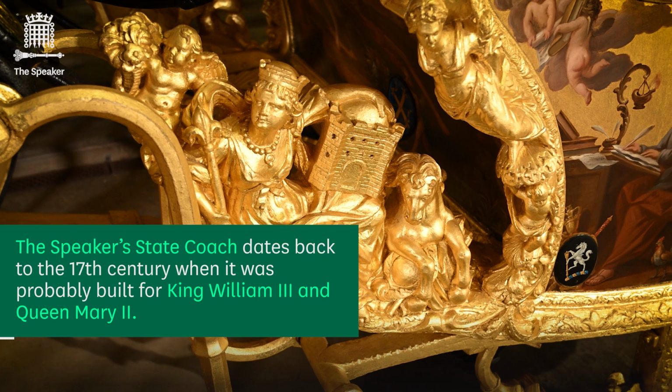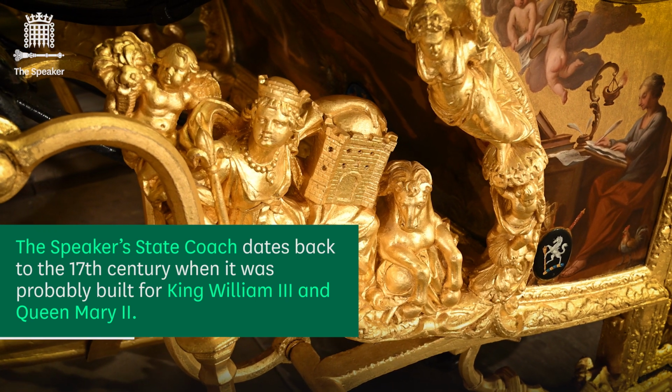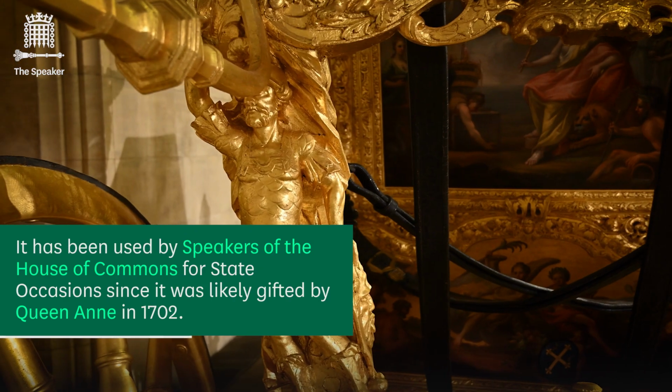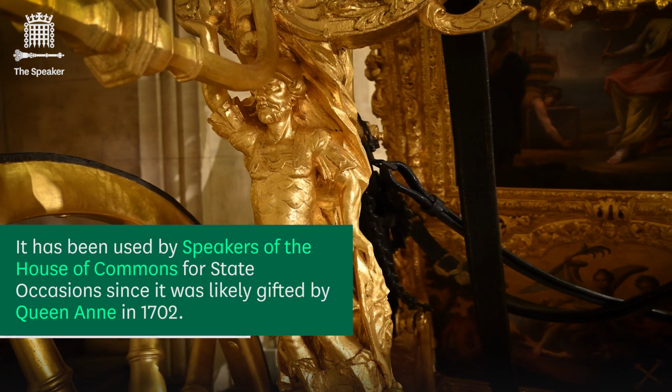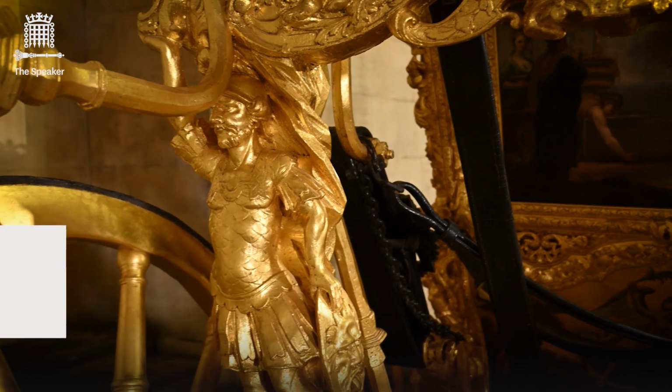The Speaker's State Coach dates back to the 17th century, when it was probably built for King William III and Queen Mary II. It has been used by Speakers of the House of Commons for state occasions since it was likely gifted by Queen Anne in 1702.